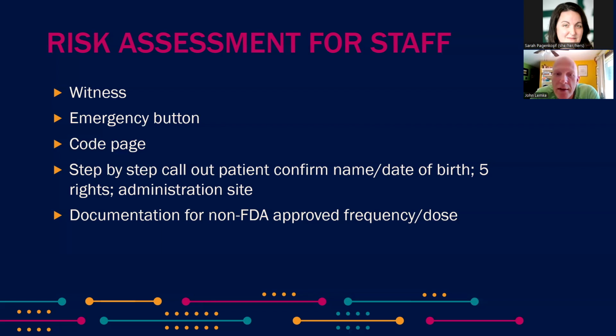And we also will do this. We will provide documentation for anything that's outside the normal prescribing parameters for a drug, whether that be dose or frequency, that we did our due diligence to question the prescriber, say, is this actually what you want to do? Is this clinically warranted?